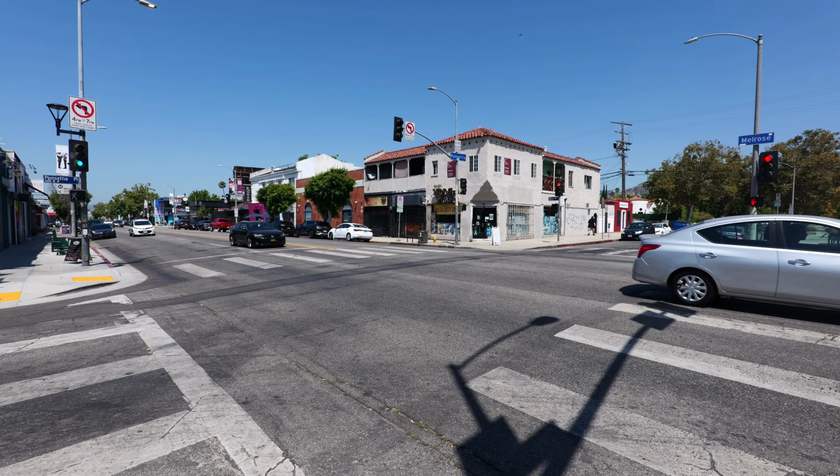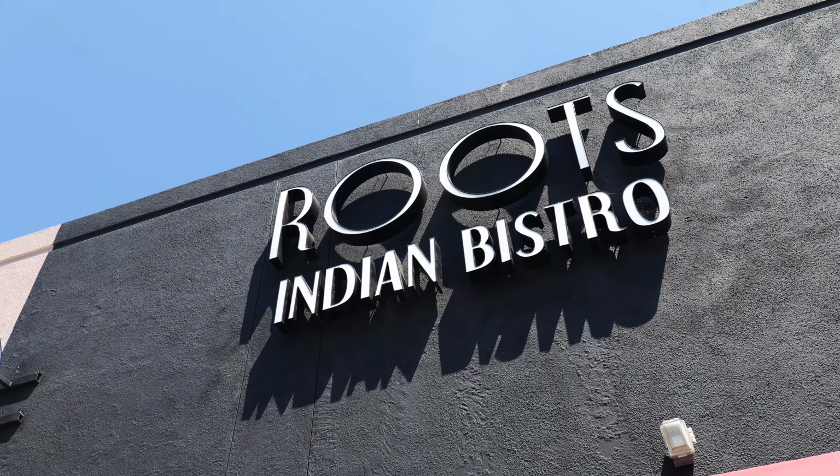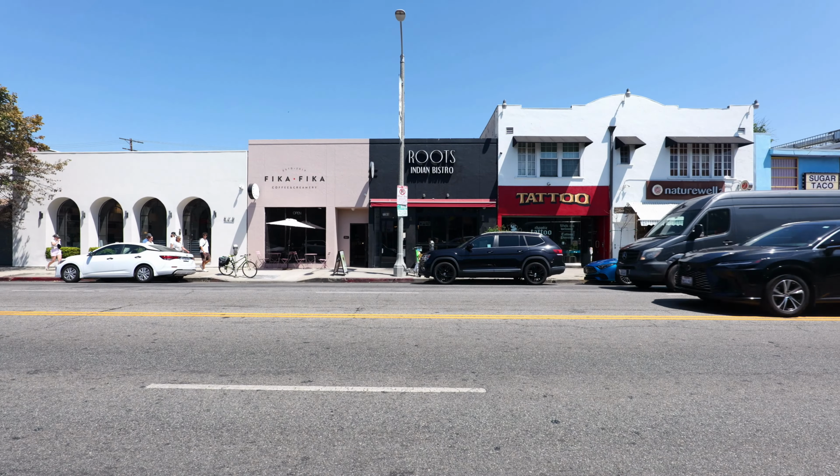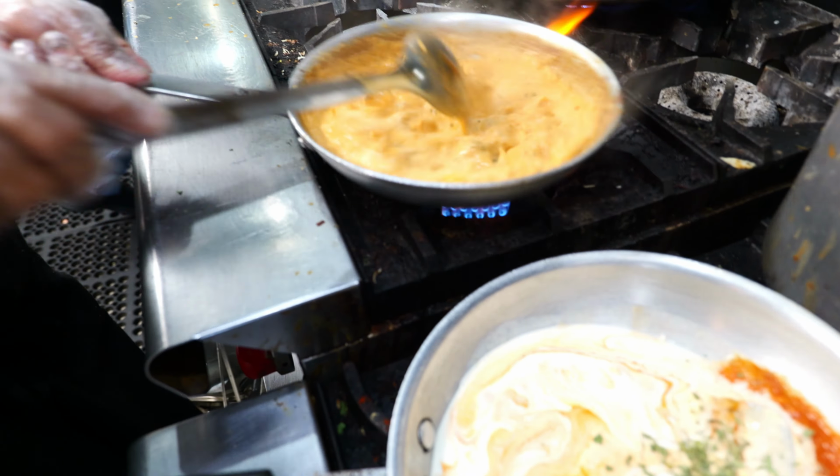I am out here in Los Angeles on Melrose Avenue because I'm gonna be checking out one of the hottest spots in the neighborhood. Behind me is Roots Indian Bistro. This is one of the highest rated Indian restaurants in Los Angeles, according to Yelp and Google. A lot of people say that they have some of the best Indian food that you can find in the city of LA.